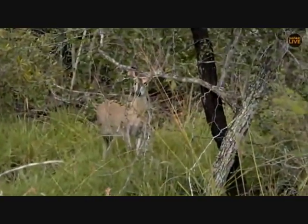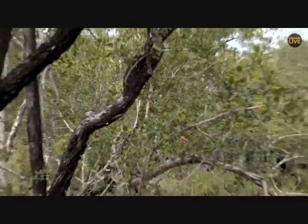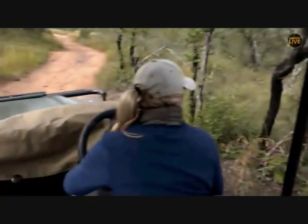Not the best view. Ah, typical, as you stop running away. But at least we got a decent view of it for about 2 seconds. Maybe not even 2 seconds.